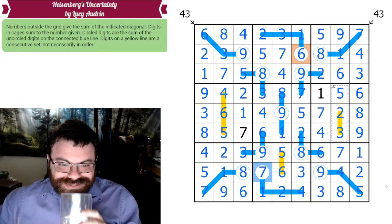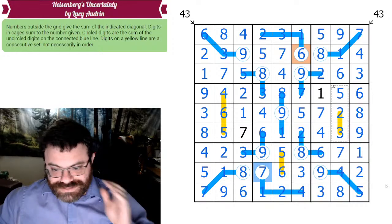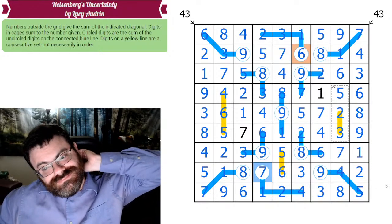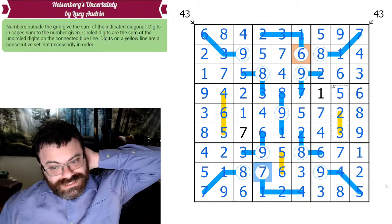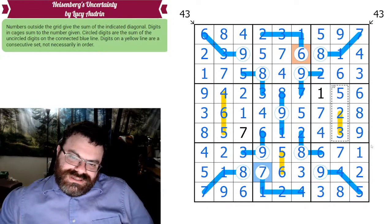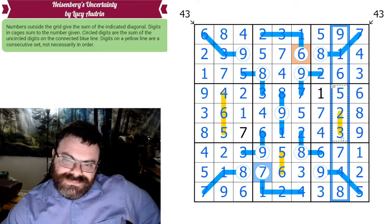Yes, we got the little killers done. Very nice puzzle, Lucy. I like the opening. And the follow-up was good as well. The gimme with the 10 cage was interesting. Kind of curious what specifically that was added to do. Was it to limit the 7s in the column?